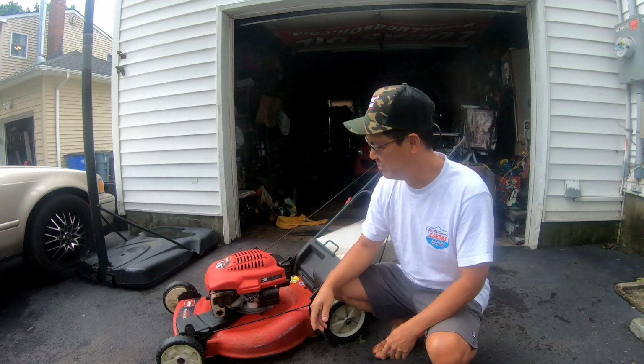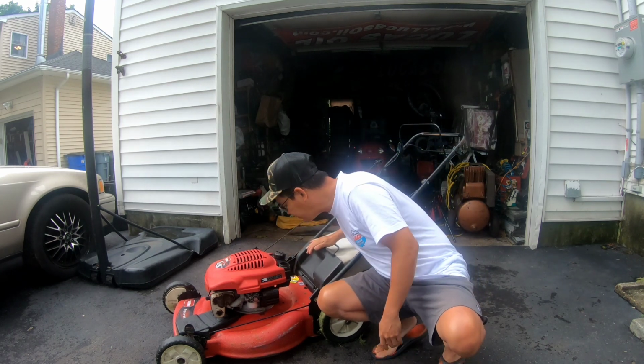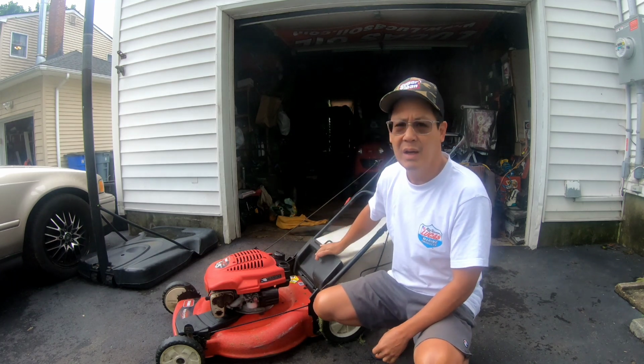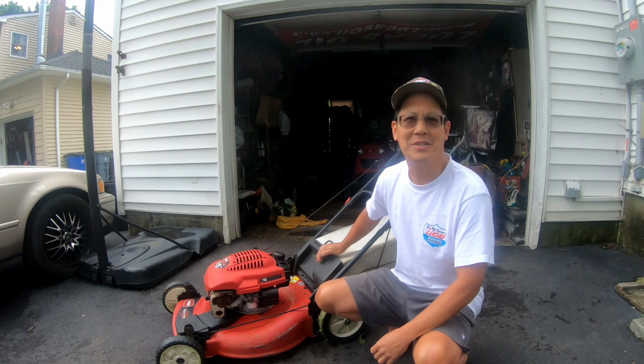It's been sitting here for a week, and I should add some gas in there for her too, just so we can test it. It's very low on gas, that's why. Anyway, hopefully we'll sell this for $150 today. That'll be a good start to the day.